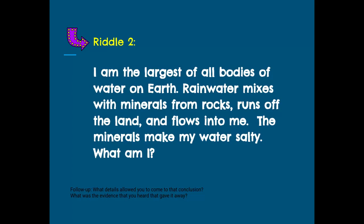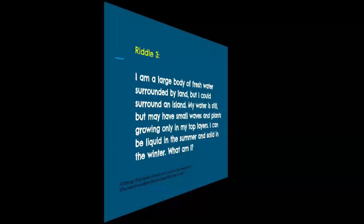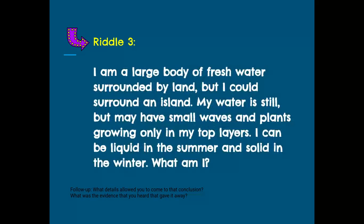I don't know about you, but that last sentence really gave me a good clue, and I know the answer to this riddle. All right, so think about some of the evidence in this riddle that you can link back to the lesson. Do you have the answer? All right, lock it in. You'll get the answer revealed in your Seesaw activity. And if it's helpful, you can write down your answers on your marker board or in a journal, and then you can check them against the answers in the Seesaw activity.